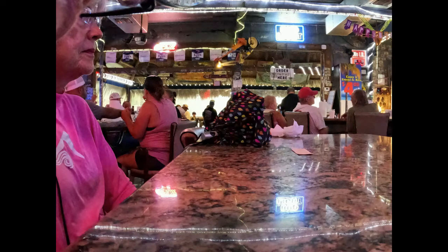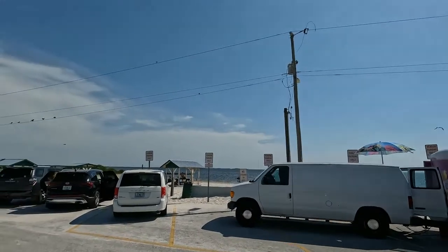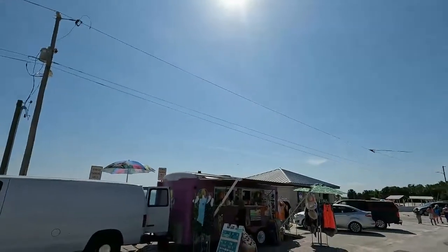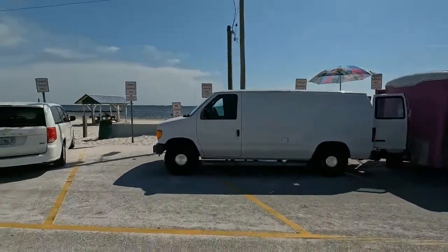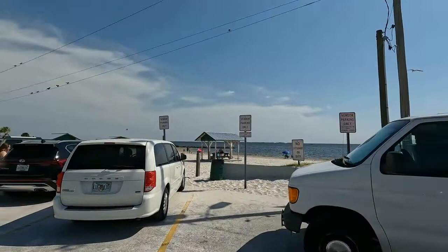The Freezer turned out to be a real popular local bar. Fort Island Beach was just a very few miles from Crystal Isles RV Park. Cheryl and I enjoyed the beach here at Fort Island Beach State Park.